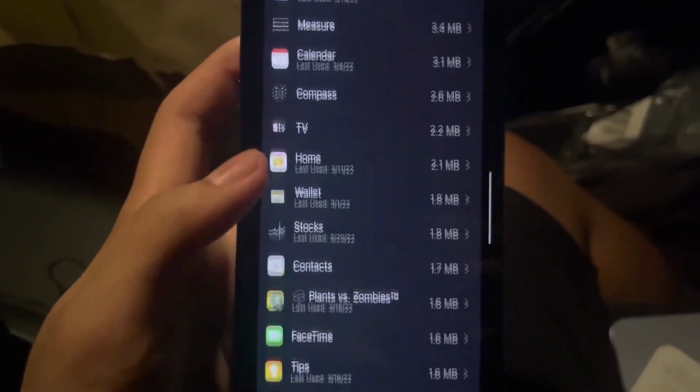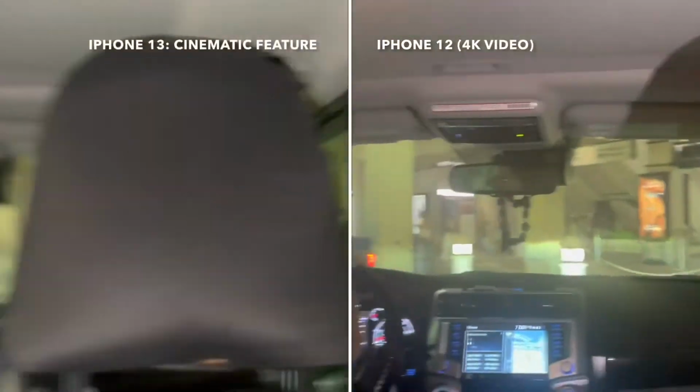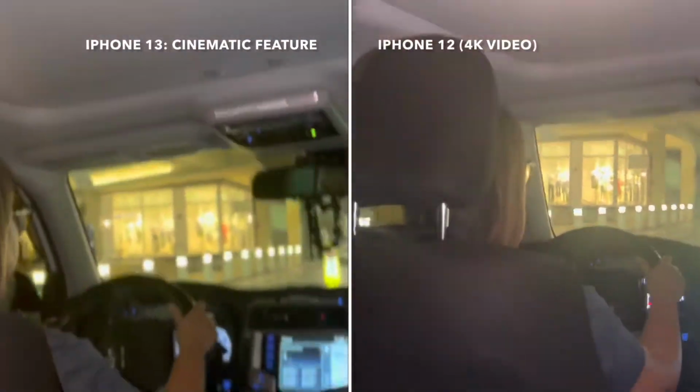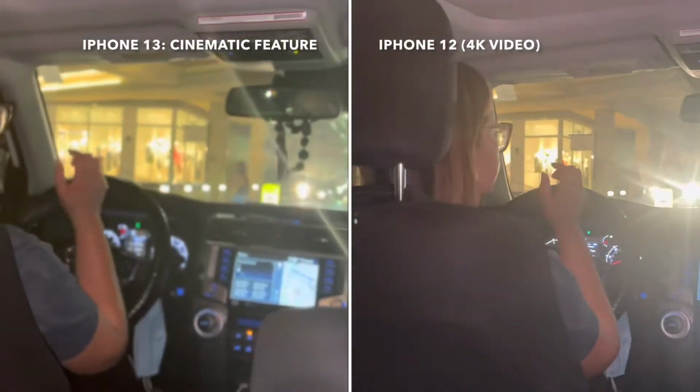I will be comparing my iPhone 13 Pro Max cinematic camera and my iPhone 12 Pro Max 4K 60 frames per second camera to see how they are different and which one has better contrast. Here is a side-by-side comparison between the iPhone 13 cinematic feature and the 4K video on my iPhone 12. The left is the cinematic feature and the iPhone 12 is on the right of the screen.